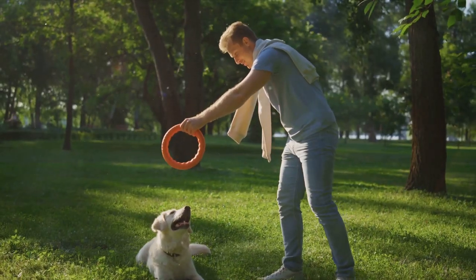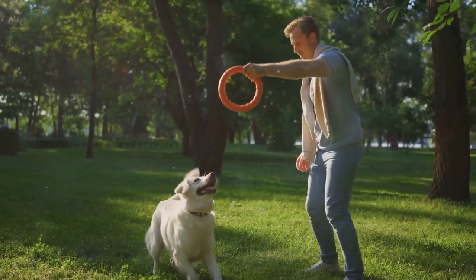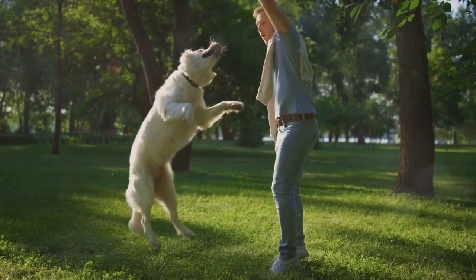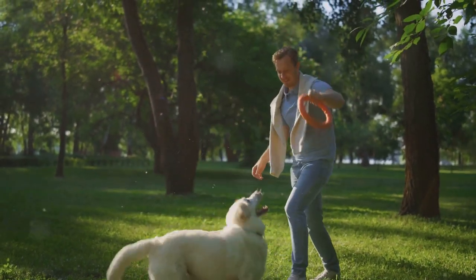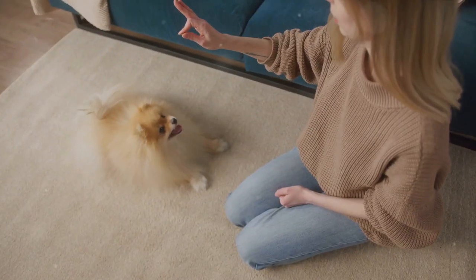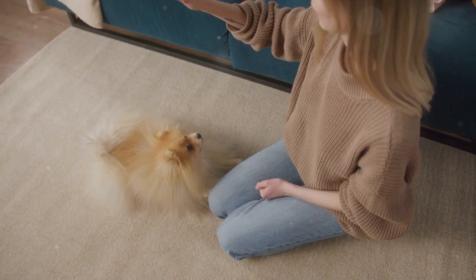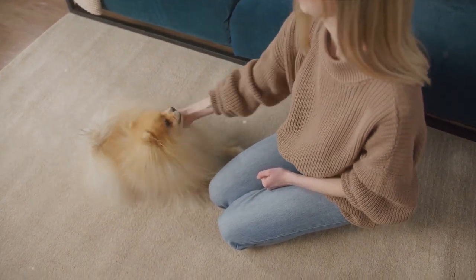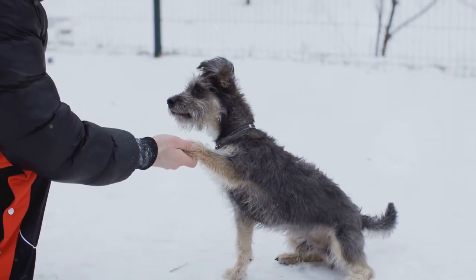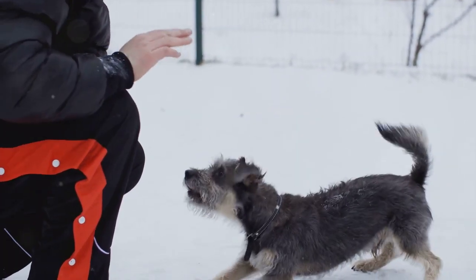If you want to add an extra layer to this training, use a target stick. This tool can guide their paw upwards and towards your open palm. Remember, it's all about shaping their movement and rewarding successful high fives. Now let's talk about timing. This is crucial in any training. Use a clicker or a verbal marker like "yes" the instant their paw makes contact with your palm. Follow this with a treat and praise. This immediate association will reinforce the learning process.